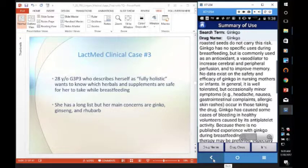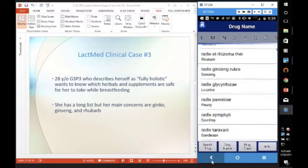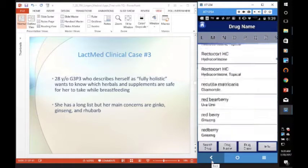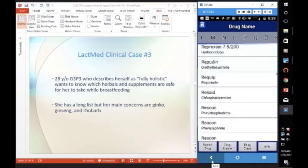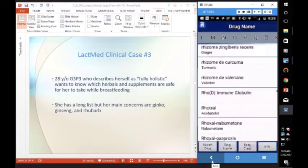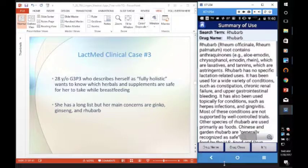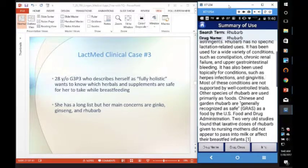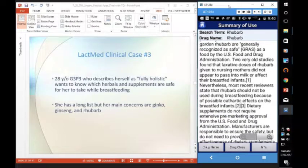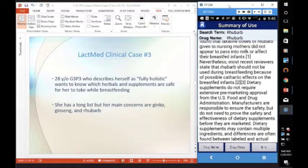And we're going to find the same thing with ginseng. I think rhubarb actually did have one. Let's take a look. I think rhubarb did have one. That's why I put that one. Should be rhubarb. So I definitely need a better lookup. There you go. There's two rhubarbs. Okay, so rhubarb: two very old studies found that laxative doses of rhubarb given to nursing mothers did not appear to pass into milk or to affect their breastfed infants. But most recent reviewers say that it should not be used during breastfeeding because of possible cathartic effects on the infants.